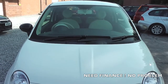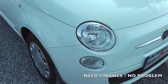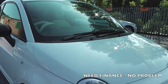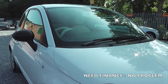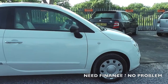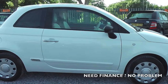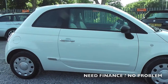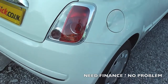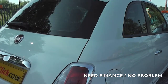The car you are looking at is a Fiat 500 1.2 Pop with stop start. It was first registered on the 13th of the 7th, 2010 and is on a 10 plate. It has one owner from new. It has great service history with two stamps and was last serviced at 21,000 miles and comes with a good MOT. The insurance group is number 3.